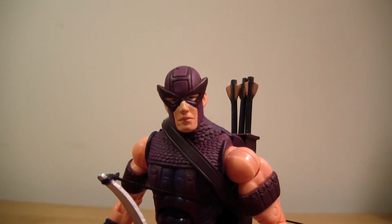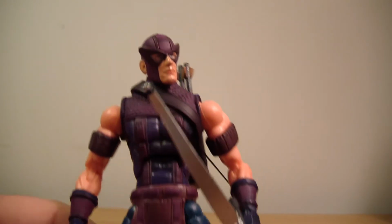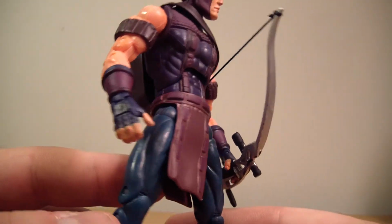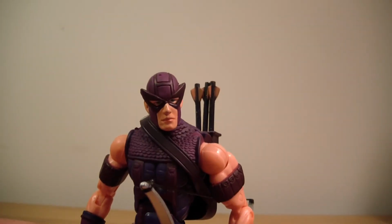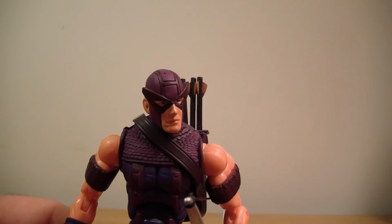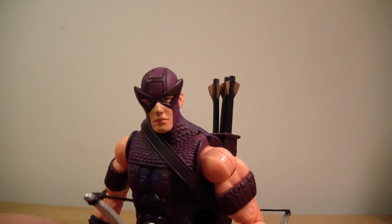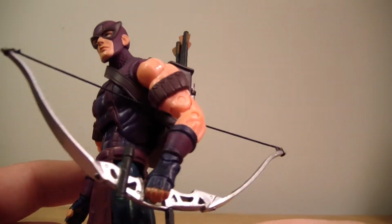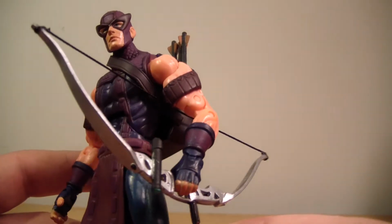Number 4 is Hawkeye. Yep, that's right. The Toy Biz Hawkeye. He looks very well done. He came with a bunch of really cool arrows, which I'll show you in a second, but his sculpting is superb. This is pretty much the only Hawkeye figure that we have, so I can really appreciate this figure. Kicks the shit out of the movie version.